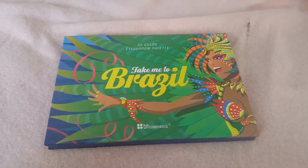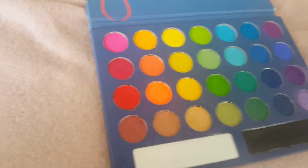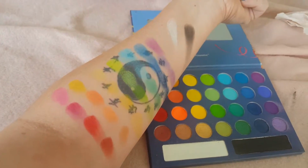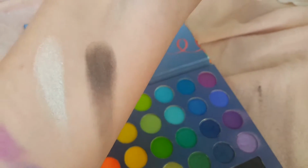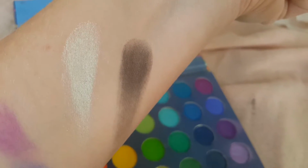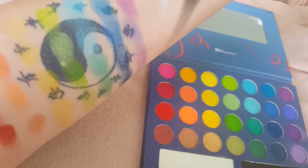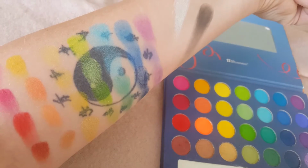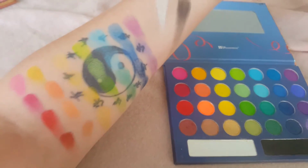Next up, Take Me to Brazil. This is also one of my larger eyeshadow palettes. I think the next one that comes close is the Gwen Stefani palette from Urban Decay, but I'll get to that one in a minute. And there you have it. Granted, the black is not exactly a true black, it's more of a dark gray, but it works for shading, and the white works well for toning down any kind of overly brightness. A couple of the shades look as though they just run into each other, and they aren't really their own shades, but I promise you that they are. This is the palette I go to when I want a really bright, colorful eyeshadow look.